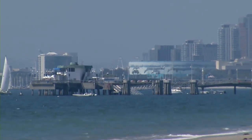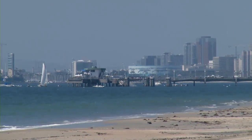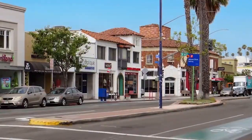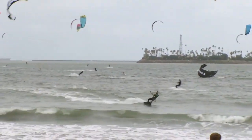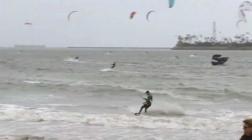Belmont Shore is close to the convention center, as well as the airports. Also key to visitors is that it's only about a half hour from Disneyland, or 40 minutes to Hollywood, and just a few blocks from great restaurants and shopping on 2nd Street. Today, Belmont Shore is a community of kiters who arrive nearly every day to play in this vast ocean playground.